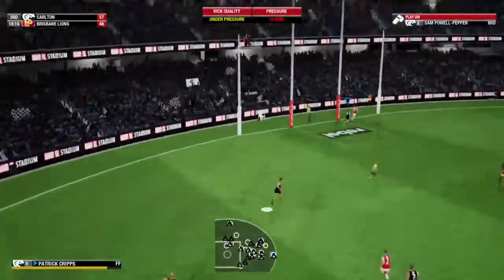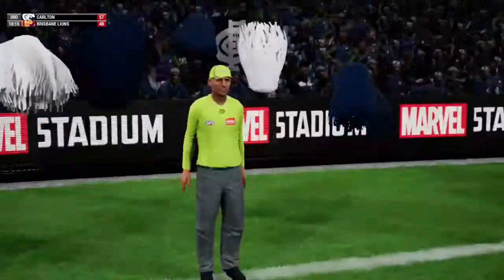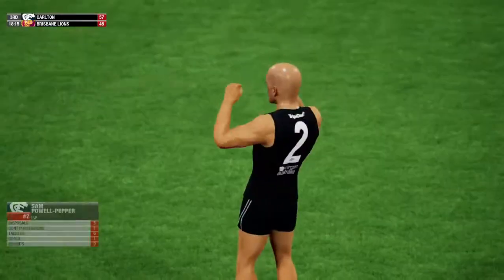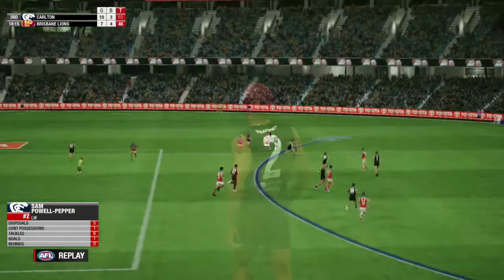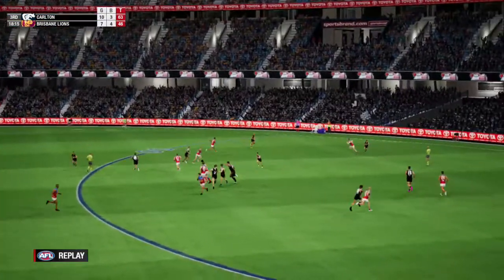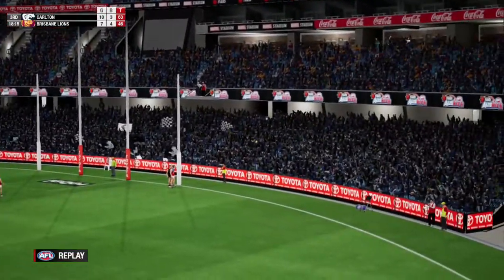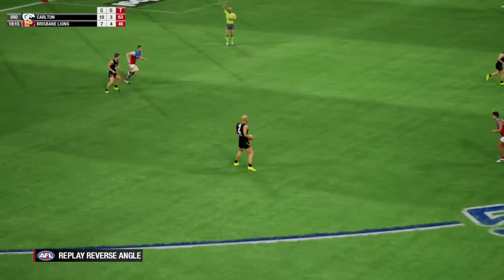Cal Pepper starts to play on. The drop kick between the big sticks. Gets his first. He loved that one. Carlton doing well at the moment. It's great to watch, Hutto. Plenty of excitement. It hasn't always been clean, but they've got the goal.